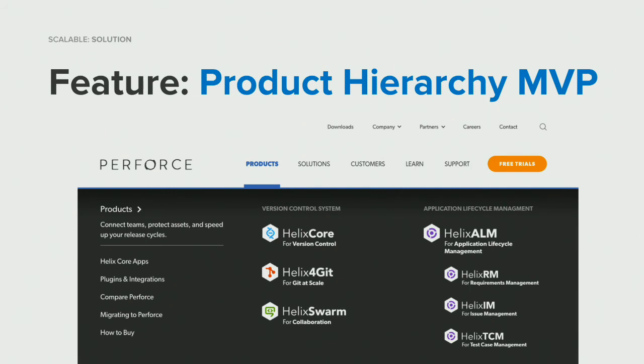This is going to be the most technical part of this conversation, but we're going to get into a little bit of exactly what we built for modeling this product hierarchy, and what the story of this specific feature was.